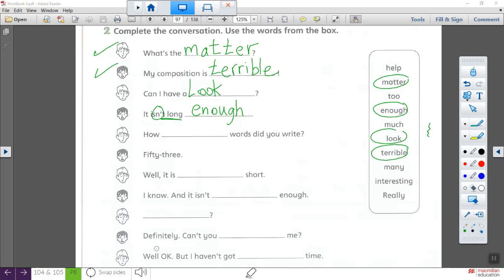Who can remember which word we took today? Who can help me with that? Excellent. We took the word enough. So, what does enough mean? Enough means not too much or not too little. Remember, like the example of the boys and the apples. And how can we form the rule of enough?